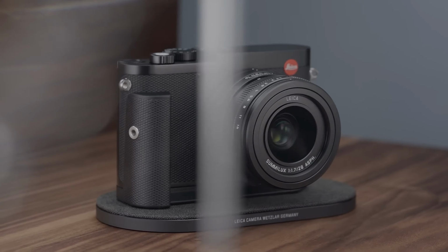So, out of all the point-and-shoot cameras on this list, which one would you choose? Are you mainly looking at something for photography, vlogging, or a mix of both?